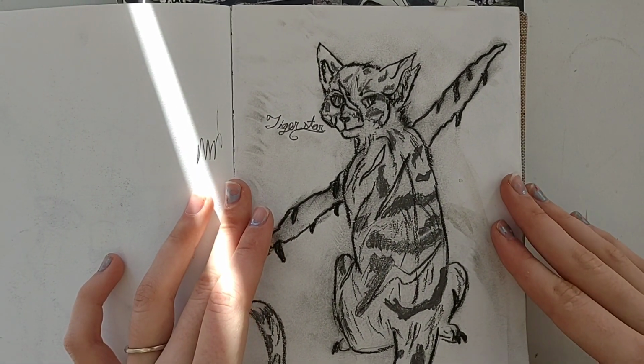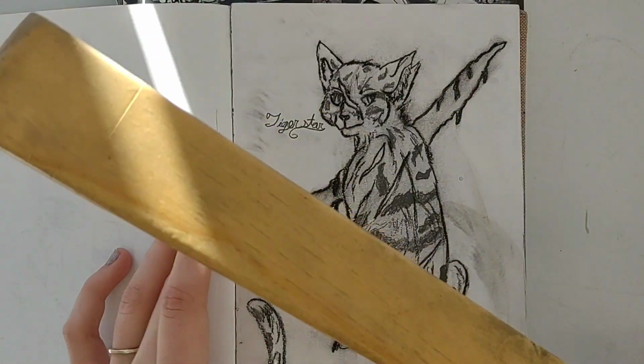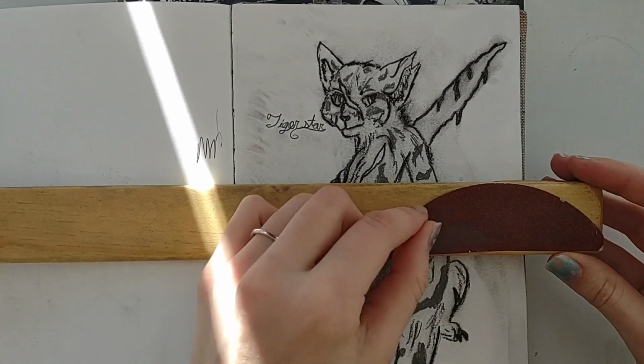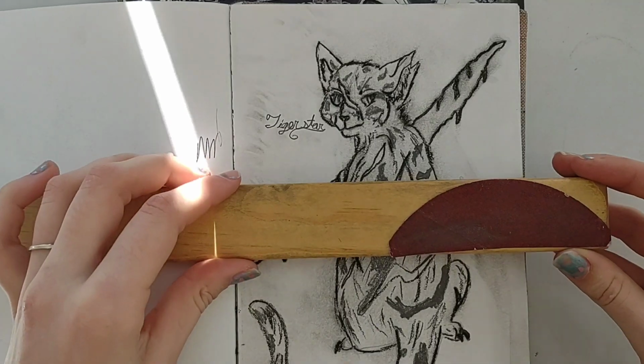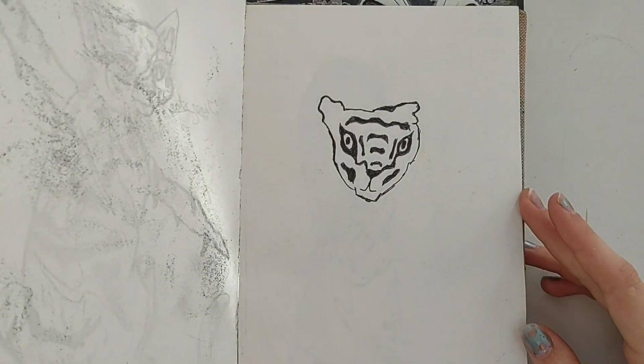I never knew how artists got such clean artwork until my teacher showed me this. It's called a bridge. It'll hold your hand up while you draw. You're supposed to draw like that. Yeah, I did not do anything like that.